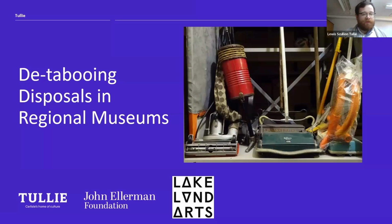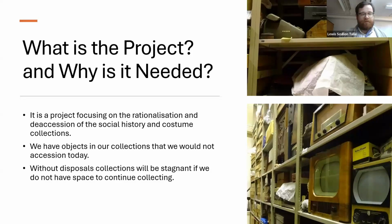It's De-Tabooing Disposals in Regional Museums. It's a John Ellerman Foundation funded project, and it's been run in conjunction with our partners, Cumbrian Museum Consortium partners, Lakeland Arts. So what is the project and why is it needed? It is a project focusing on the rationalisation and de-accessioning of the social history and costume collections here at Tullie.